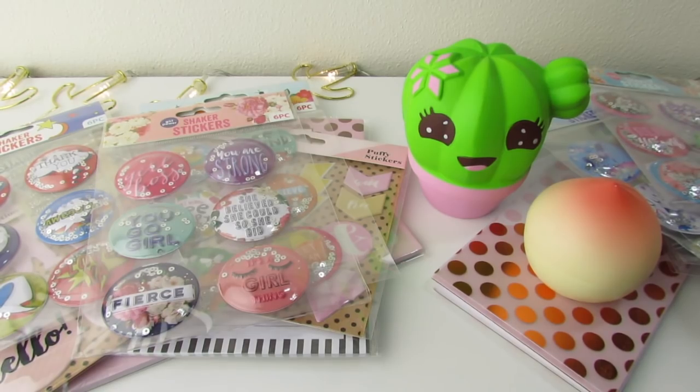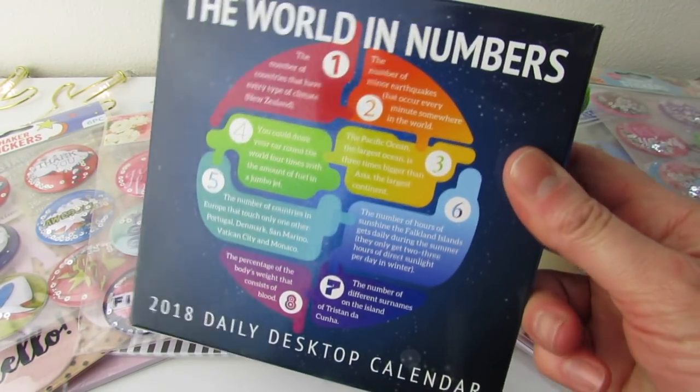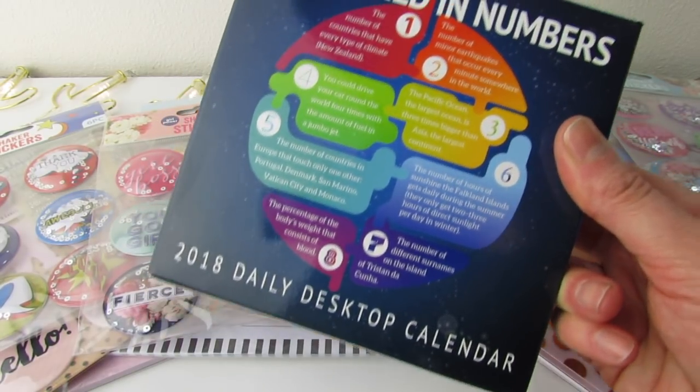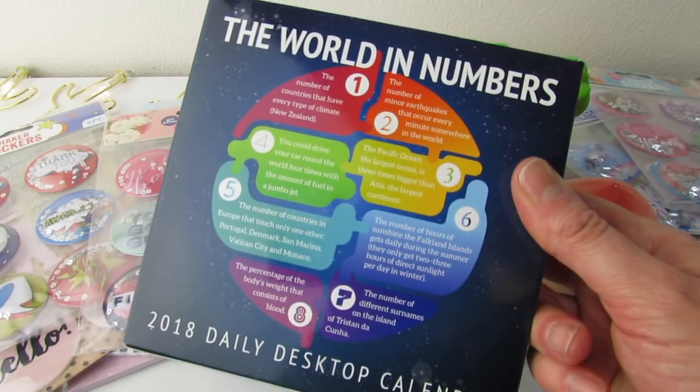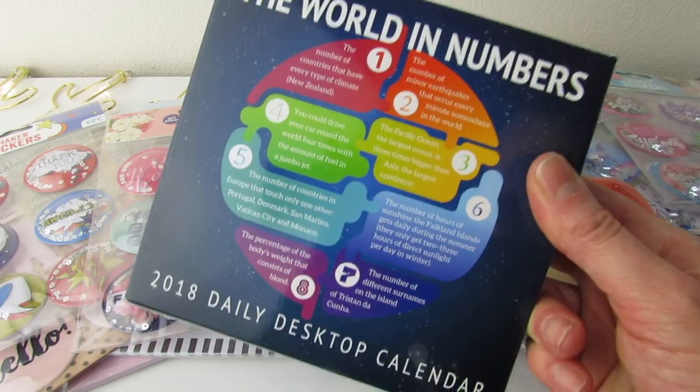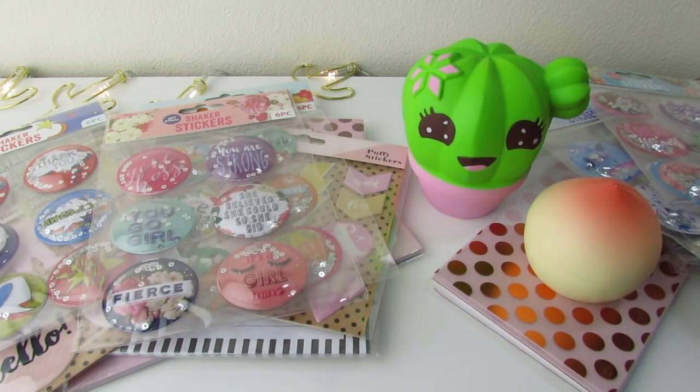This would make a really nice gift or a little surprise gift to someone that likes to be organized or likes facts. Another good thing about this usually is that when you turn it over, it's blank on the other side, so then you have a nice stack of scratch paper. But I was really surprised to see that at Dollar Tree.